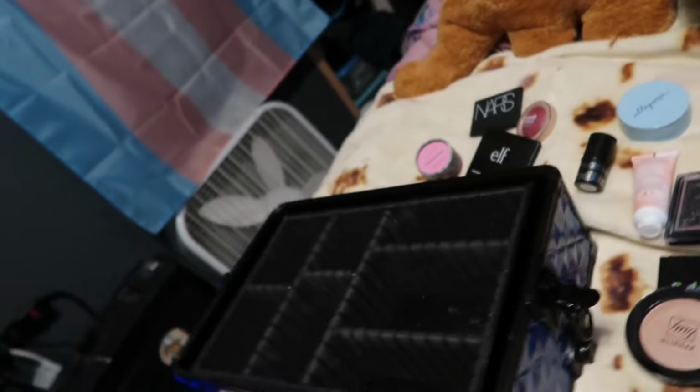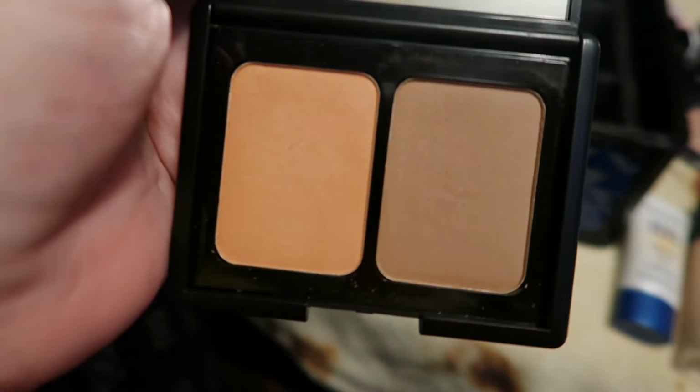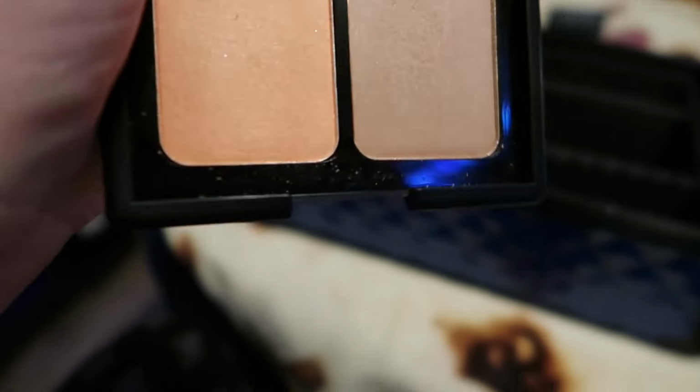So, 1, 2, 3, 4, 5 blushes. I'm not really big on blush. I think this one's more... dropped it. Blush, bronzing type deal. Wow, I think this one would be perfect for me to keep. This one seems to go good with my skin tone. About run over it with my chair.